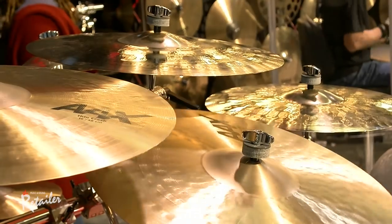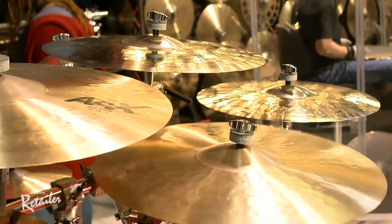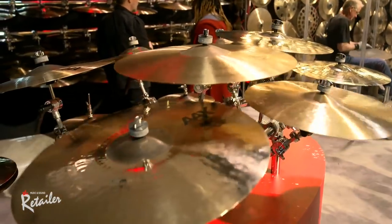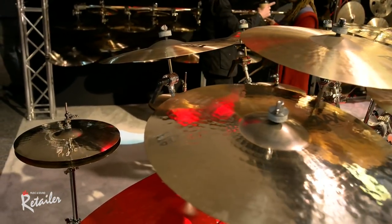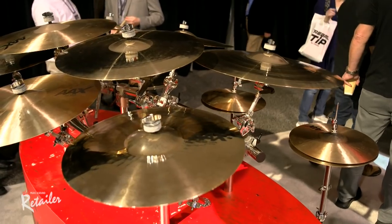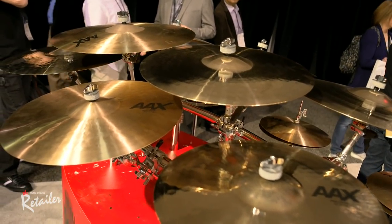These AAX cymbals are made using a completely new hammering technique that uses a larger, rounder peen. That means they produce a wider range of tones, from dark to bright, with increased complexity. Sabian has also streamlined the overall AAX line. Some of the less popular models have been delisted, but don't worry, you'll still get your hands on the popular Explosion, Freak, Aero, and Omni models.